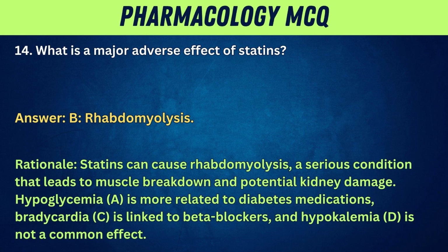Rhabdomyolysis. Rationale: statins can cause rhabdomyolysis, a serious condition that leads to muscle breakdown and potential kidney damage. Hypoglycemia, A, is more related to diabetes medications. Bradycardia, C, is linked to beta blockers, and hypokalemia, D, is not a common effect.